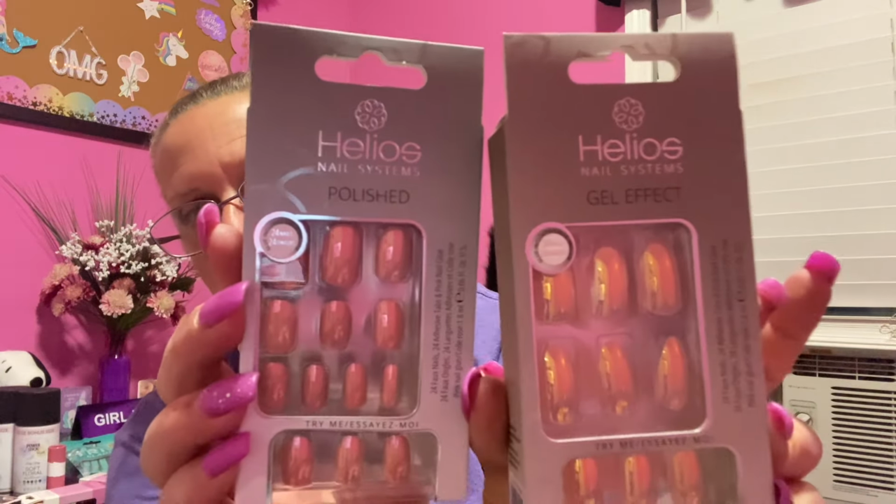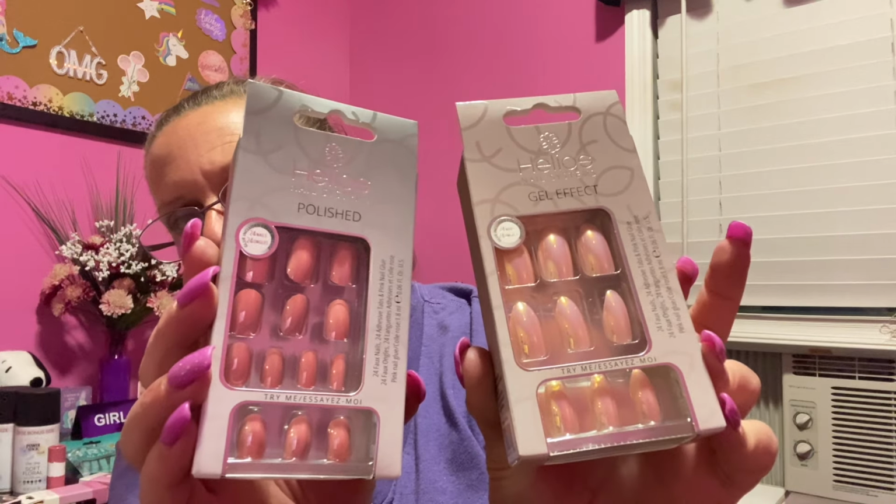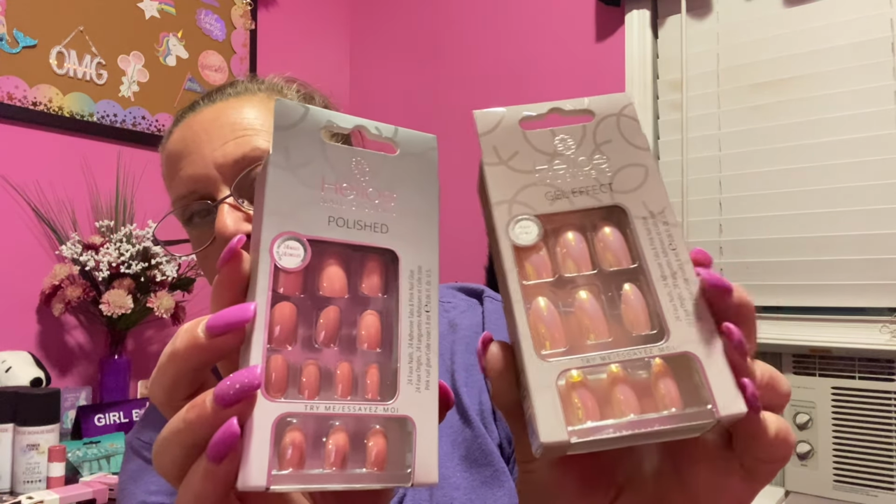Let me see if I can get you a better shot of the colors. How about right there? I think that's a good shot. Much more peach going on this side. Much more iridescent going on that side. Very, very pretty. And from what I understood, the cashier said those are kind of expensive at regular stores, which I don't know what stores those would be, but that's what she mentioned to me.